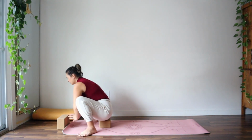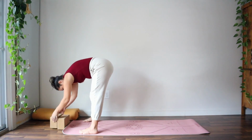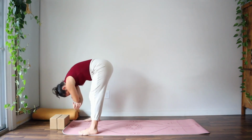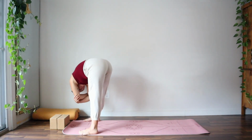Good, let's place those palms back down. We're going to lift the hips up, remove your props, place them off to the side. Keeping this forward fold, take your feet as wide as the mat, grab onto your elbows, and then just let your head rock from one side to the next.